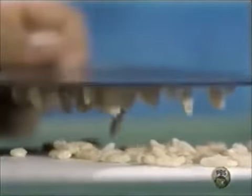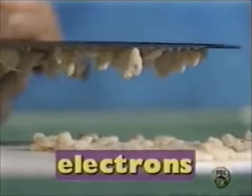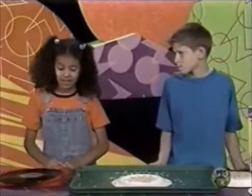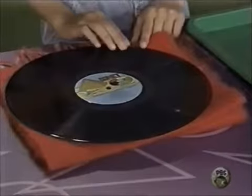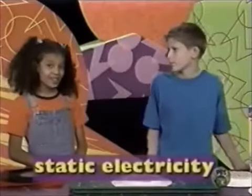Atoms are made up of smaller particles. One of these particles is called an electron. Electrons have negative charges. Some materials are really good at picking up electrons, like this plastic record. Others are really good at giving away electrons, like this wool scarf. When I rub the wool scarf onto this record, the electrons from the scarf go onto the record. This is called static electricity.